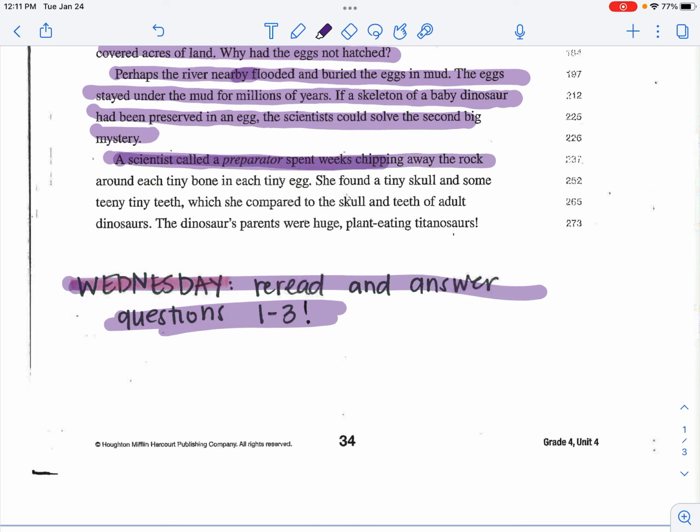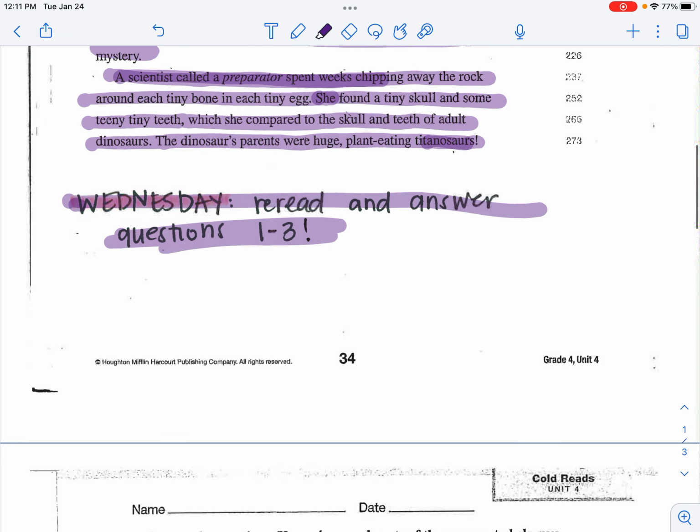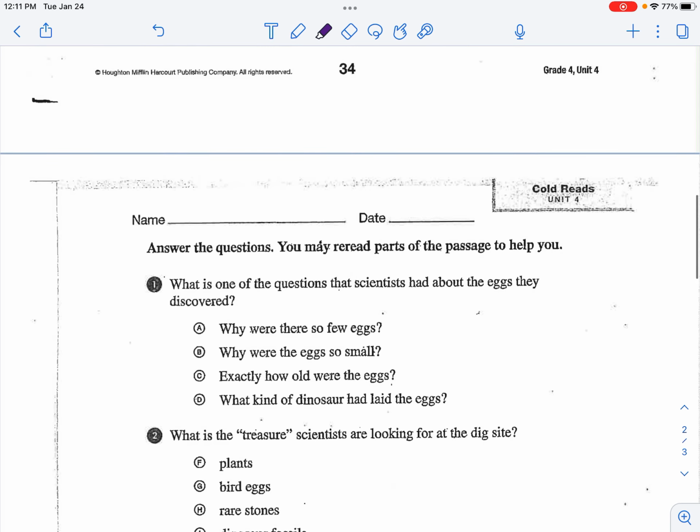A scientist called a preparator spent weeks chipping away the rock around each tiny bone in each tiny egg. She found a tiny skull and some teeny tiny teeth, which she compared to the skull and teeth of adult dinosaurs. The dinosaur's parents were huge plant-eating Titanosaurus. Okay, so you're going to reread and answer questions 1 through 3.